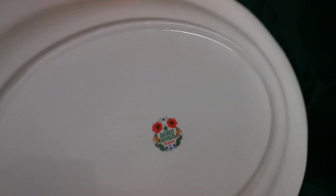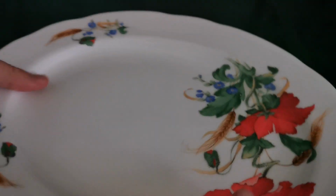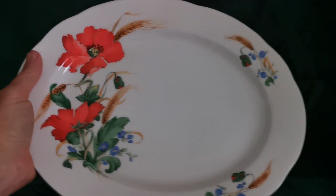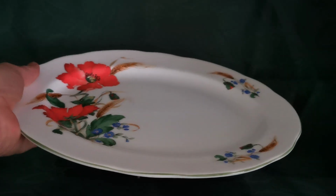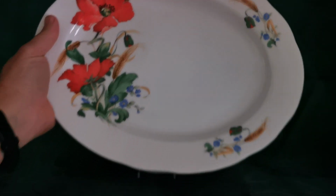As you can see on this one, the glaze reflection is really good. Very good retention of the pattern. It was a little prone, this one, to wear, particularly on these big areas of red. But this platter is in really fine condition. Really nice detailing around the rim, as you can see on this one as well.